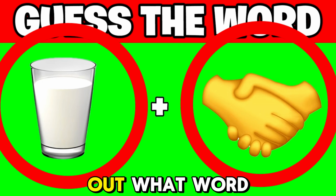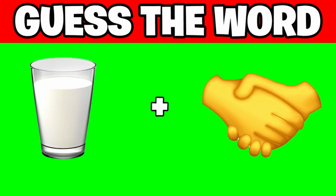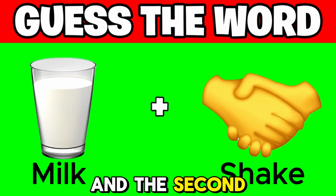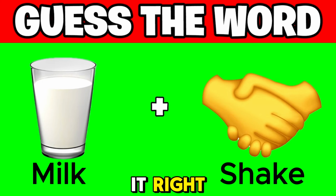99% of people can't figure out what word these two emojis make when we put them together. Comment down below what word they make, and then I'll reveal the answer. Alright, so the first emoji is of course milk, and the second emoji is a shake. So when we put these two emojis together, they make up the word milkshake. Okay, did this trick you guys, or did you get it right? Let me know down below.